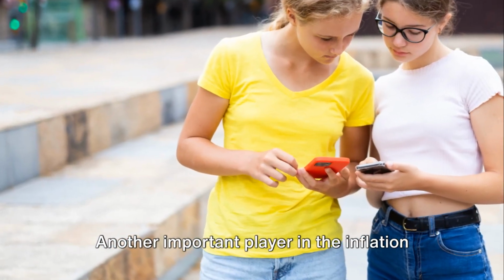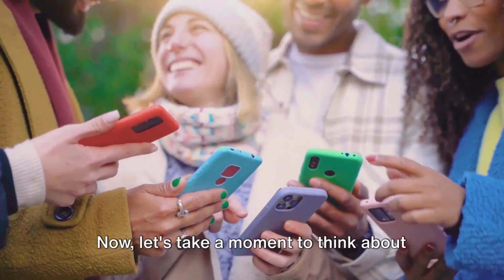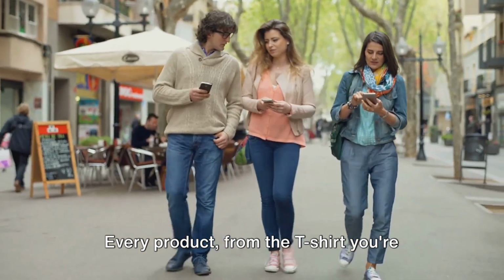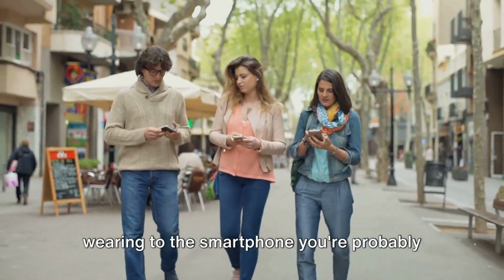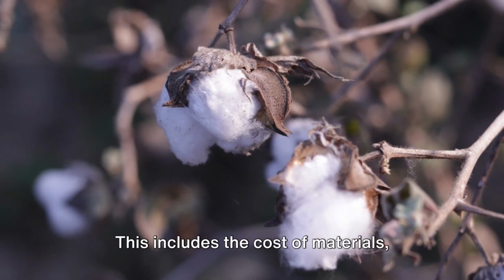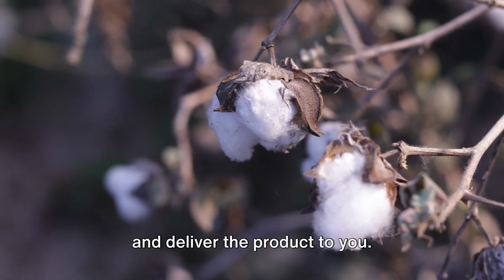Another important player in the inflation game is the cost of production. Now let's take a moment to think about how the things we buy are made. Every product, from the t-shirt you're wearing to the smartphone you're probably holding right now, comes with a cost of production. This includes the cost of materials, labor, and other resources needed to make and deliver the product to you.